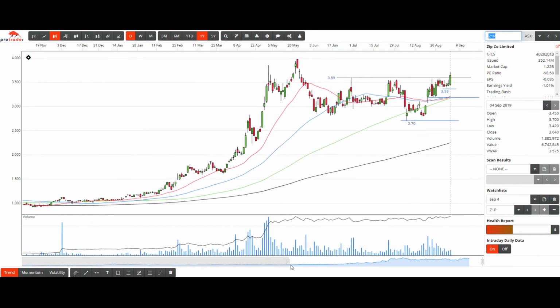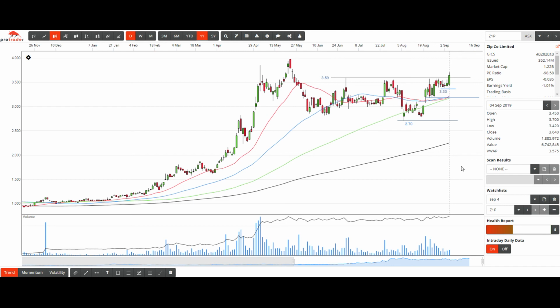It's a good setup. I've got some of them today, so we haven't obviously closed yet. So 3 hours till close, so we'll see what the volume does by close. But Zip is looking decent.